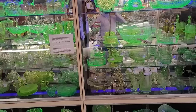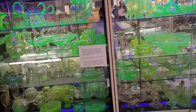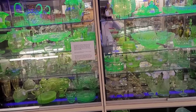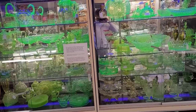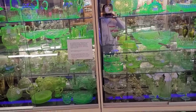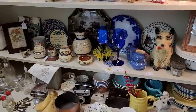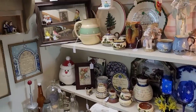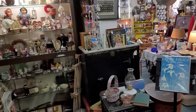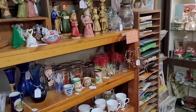Nice. And of course, we do have a uranium and Vaseline glass case display here. Really nice. This ain't nothing. There's your hint in comparison to what I'm gonna try to show you guys. We're gonna head into this room here to the left. Let's see if we can find anything. I don't know, that Bliss horse stable is really weighing heavy on my mind right now, not gonna lie.